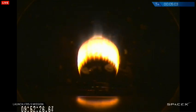T plus 5 minutes. Altitude 166 kilometers. Speed 2.6 kilometers per second. Downrange distance now 225 kilometers. We have stage 1 boostback shutdown. Stage 2 propulsion is still nominal. Vehicle continues to fly down the nominal trajectory. First and second stage power and telemetry nominal.